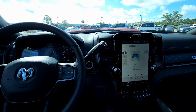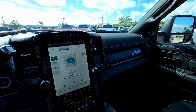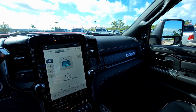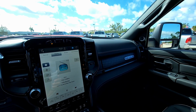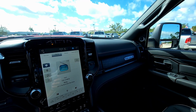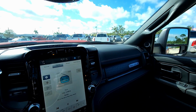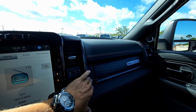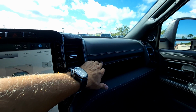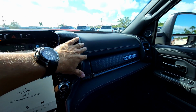I'm very impressed with the way that Ram does the interiors on their pickup trucks, especially on the higher end trims. Now, this is not the most luxurious one. You also have the Longhorn and then the Limited, and Laramie is, of course, also the more luxurious one. This is more of the rugged and off-roady one, but definitely feels very plush and comfortable inside. Rebel on the side, you have the top glove box right here that opens up. You also have your regular glove box at the bottom. This is all soft touch material.